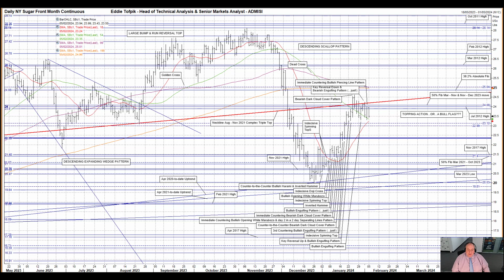Going back to the descending scallop pattern, this backward letter J pattern has just about finished its run upwards. You see, a target on the upside for the run up was in the 24.05 area, and that was achieved 2 weeks ago. It even exceeded a little indeed. The question now is what's next?